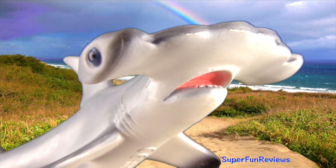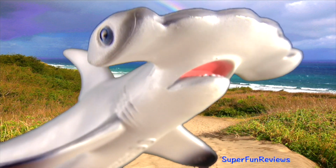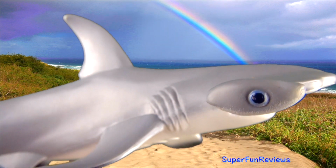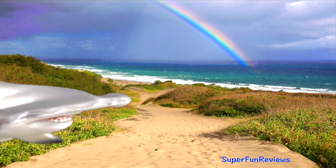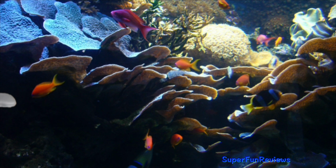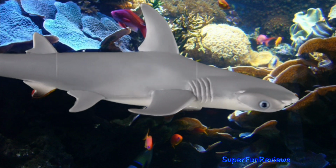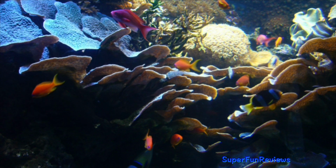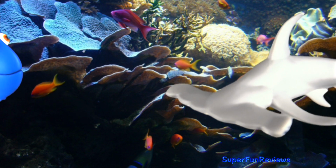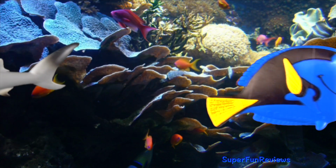Most hammerhead species are fairly small and are considered harmless to humans. They are agile in the water, swimming up to 25 miles or 40 kilometers per hour. Hammerhead sharks live in schools of 10 to 20 animals. The largest hammerhead can grow up to 20 feet, which is 6 meters in length, and weigh up to 1,000 pounds or 450 kilograms, although smaller sizes are more common.